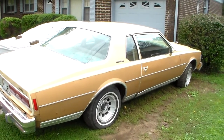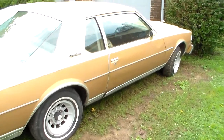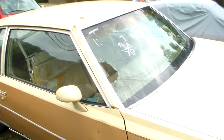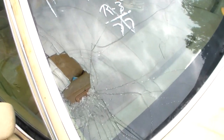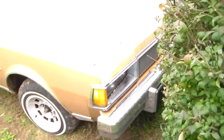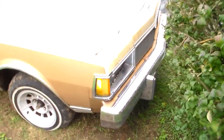It's quite a solid car. It has its usual flaws for something this old. A few little scuffs and dents and dings. Looks like the original paint. Somebody vented the windshield. I don't know if they got mad or what happened there, but they hammered the windshield. It's gonna need a windshield. Just normal wear and tear.